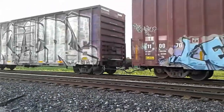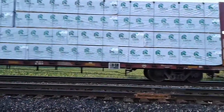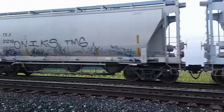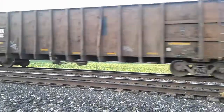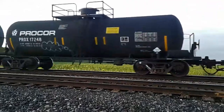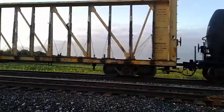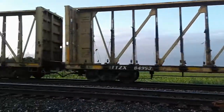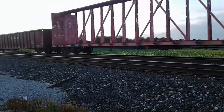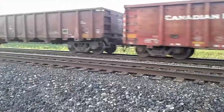Could this be 430? Could this be 235? Could this be a 235 train? I think this is a 235. I think. I could be wrong. It's gotta be 235. Isn't it? No, maybe. Maybe. Or could this be 141? See how far he went? Wow.